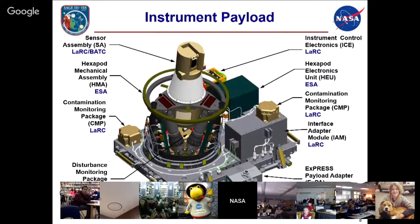And then we have a disturbance monitoring package, and that tells us what kind of vibrations we're getting as we're taking science, because the ISS is a large structure, and things do vibrate on it, and that will change where we're pointing. Just a little bit of vibration can change where we're pointing by kilometers. So we monitor the disturbance that's happening at SAGE, and then we can take that information and back out our pointing information from the science data, so that we know exactly where we're looking in the atmosphere for the aerosol, water vapor, or ozone amounts that we're looking at.